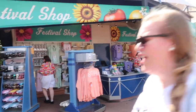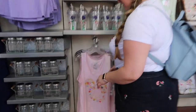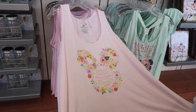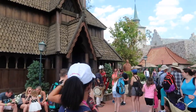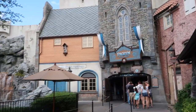Look at the pastel aesthetic. That's quite cute, isn't it? The Vikings are out. This is one ride I just can't let go on.